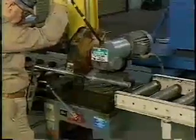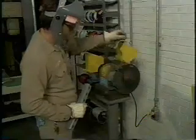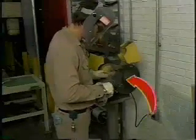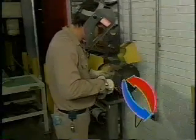Let's take a look at the electrical system and learn to work with it safely. Electricity flows when a loop, electricians call it a circuit, is completed. This loop is the uninterrupted passing of electricity from the power source through the equipment and back again. When the circuit is complete, our tools and machinery are powered up and ready to go.